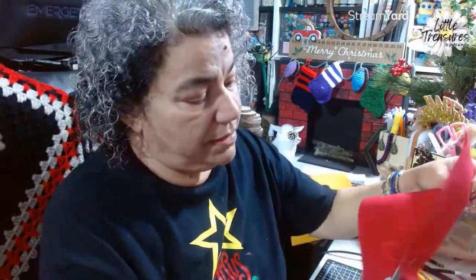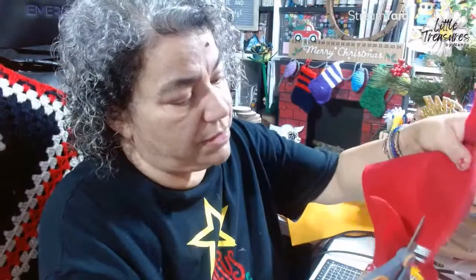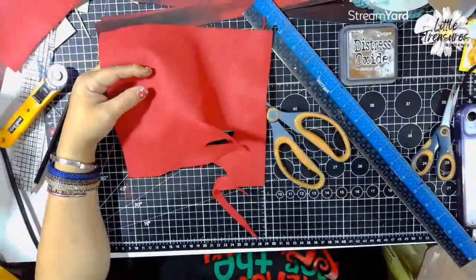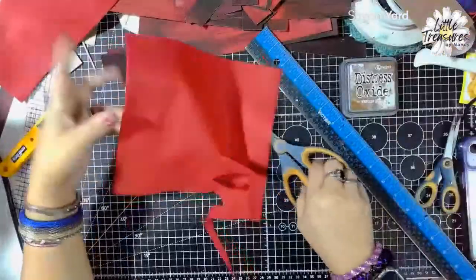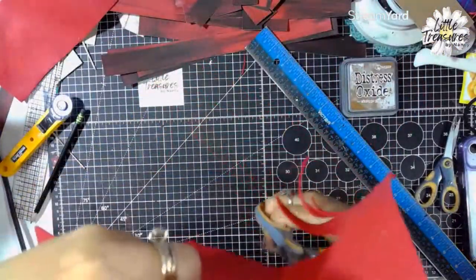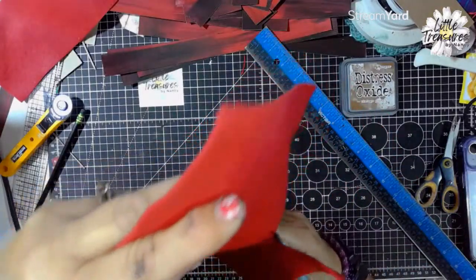This is a little flimsy to work, but we're doing this good. And watch what I'm going to do with this offcut. I'm thinking I'm using my overhead camera. I'm not. Let me switch that real quick. There we go. I've never cut flames before, so we're just willy-nilly here.